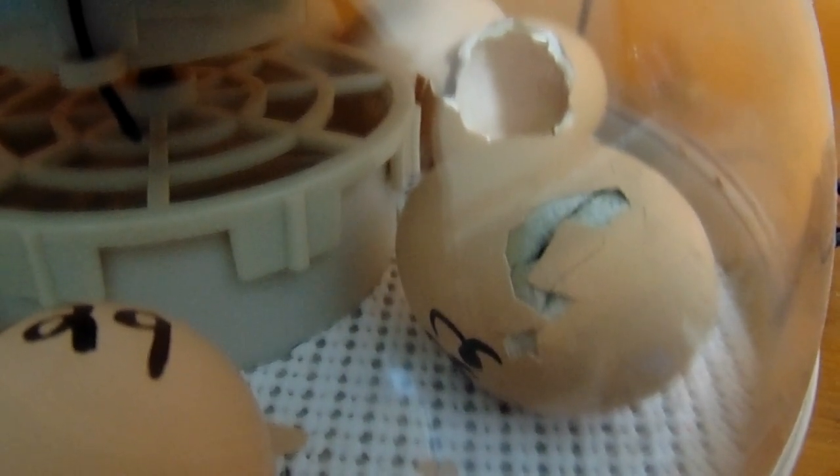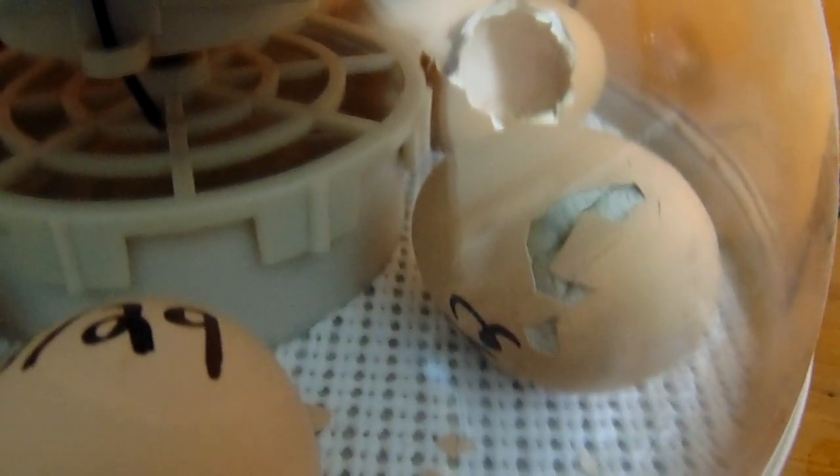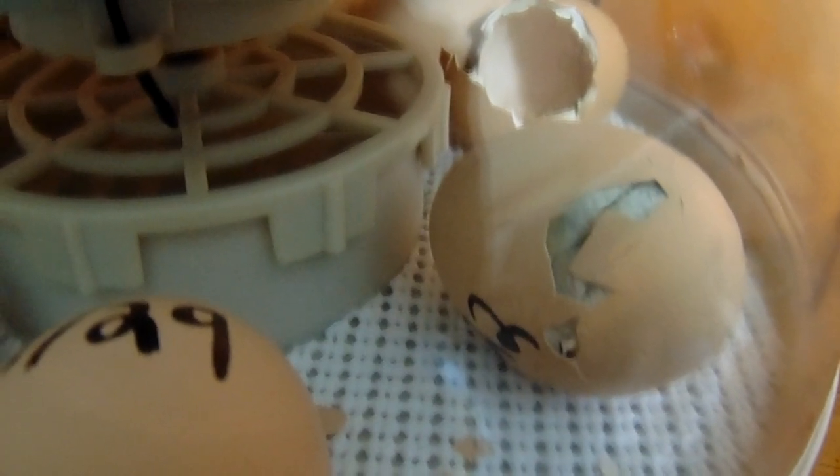The other one had dried up really fast, because you've got to leave them in here till they're really nicely dry. See, it seems like he's cracking down lower to make the opening a little bit bigger. It's probably got to crack all the way around so he can just bust through. Saying, I'm free, let me free.